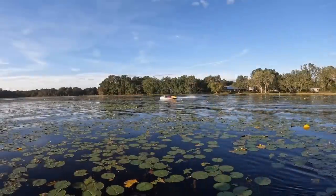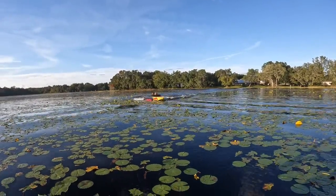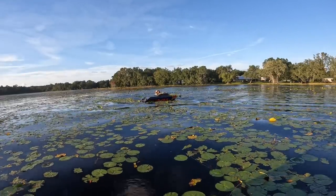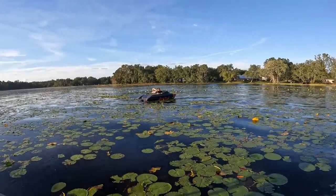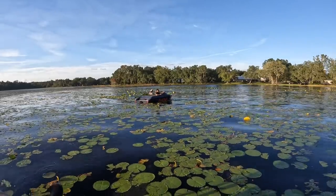Hold on. I for sure have a lot of shit in my intake right now. Hey, that's where the mud boat excels, dude. We had to stomp it out. This is like the story of the tortoise and the hare, except the tortoise can go over everything.